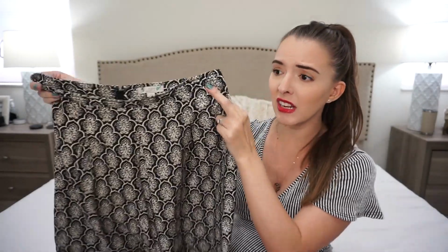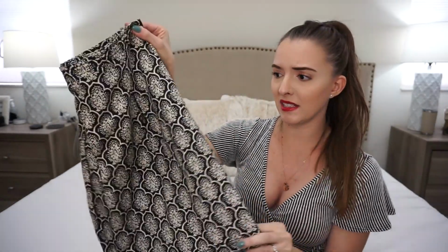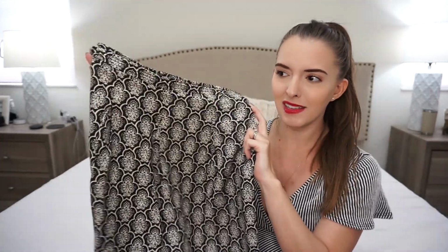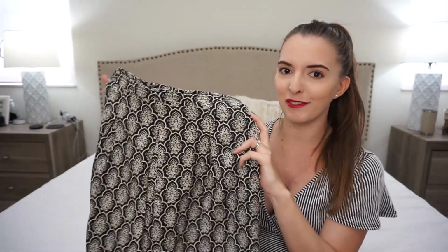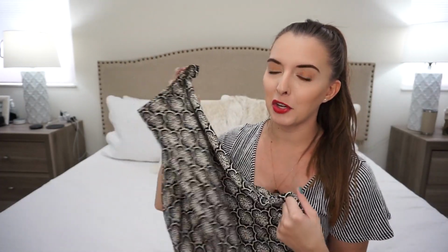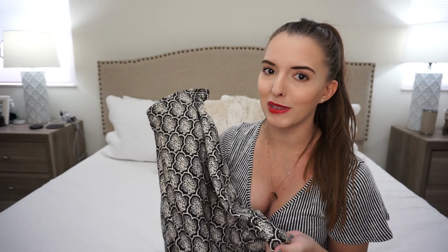I can definitely keep it for a dressier occasion. I'm sure that there's ways that I could dress this up in the future too. But I just wanted to show you that with something like this, you can still make it look kind of funky and kind of cool. So I was really happy about getting a new piece that I can create multiple outfits with that wasn't even $3.